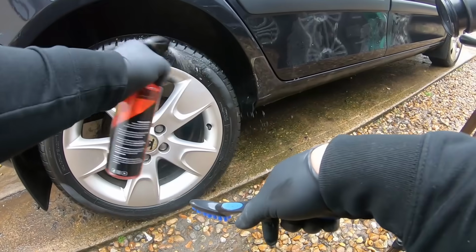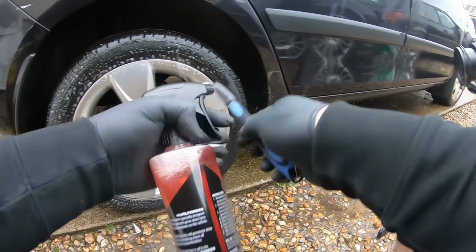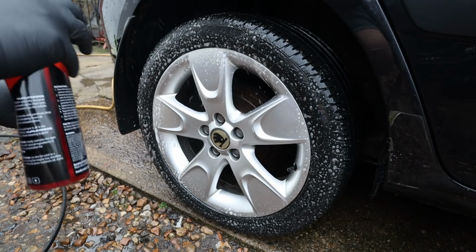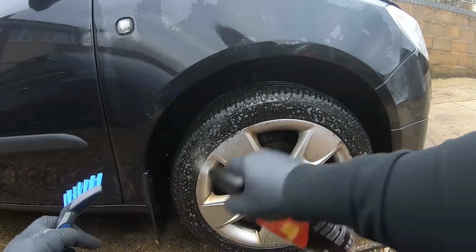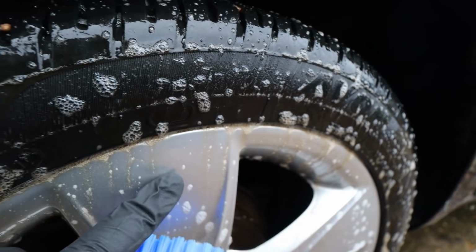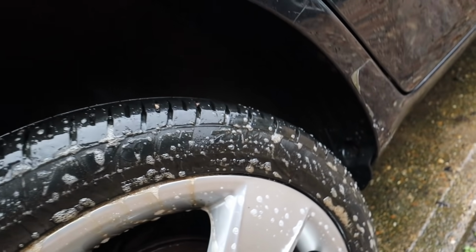Open the bottle up. It's like a gel as well. It comes out like a gel, so it should stick to the tyre quite well. Gonna let that dwell for a minute. I'll do the other wheels while I'm waiting. You can see that brown there's eating away at the dirt from the tyre, almost like it's oozing out of the rubber.